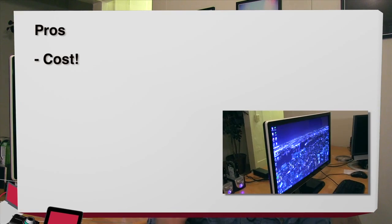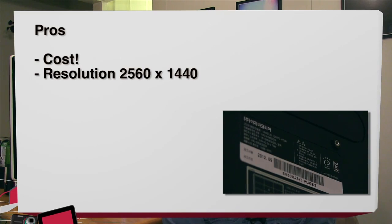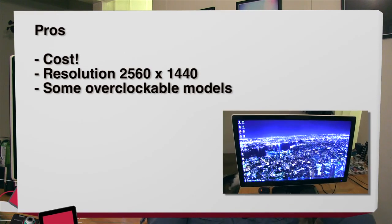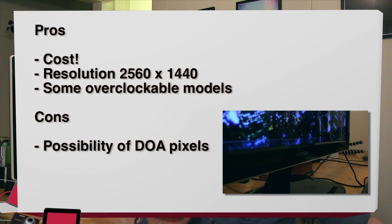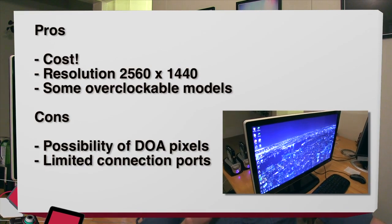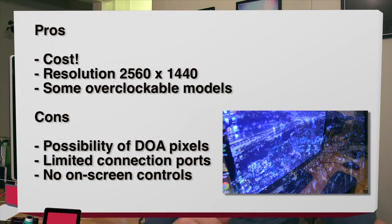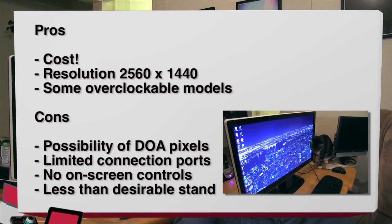Let me get into the pros and cons of this monitor. The biggest pro is cost, with an exclamation point. Also, the resolution coming in at 2560 by 1440. And finally, the possibility to overclock these monitors into 120 Hz. The cons: the possibility of having dead or stuck pixels. Also, this has only a dual link DVI port on the back. There are no on-screen controls for you to mess around with hardware calibration. And finally, a less than desirable stand.